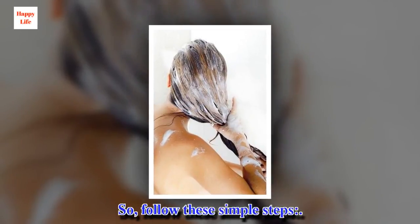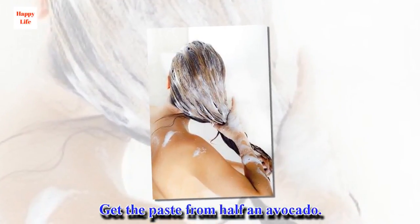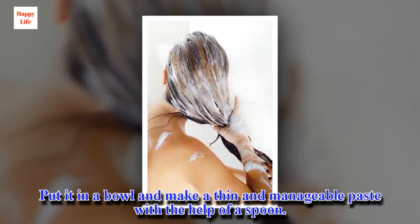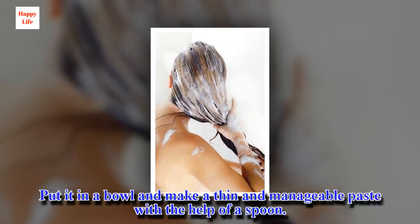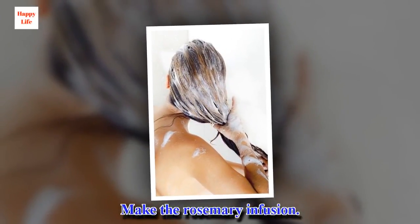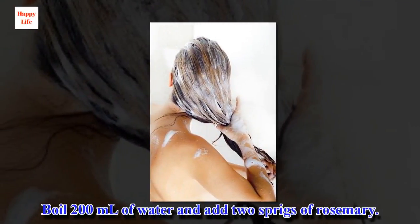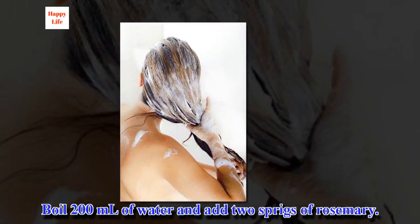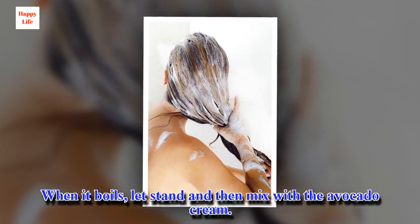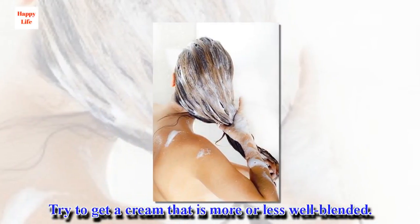So, follow these simple steps. Get the paste from half an avocado. Put it in a bowl and make a thin and manageable paste with the help of a spoon. Make the rosemary infusion. Boil 200 milliliters of water and add 2 sprigs of rosemary. When it boils, let stand and then mix with the avocado cream. Try to get a cream that is more or less well blended.